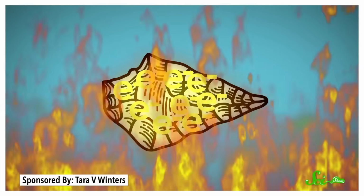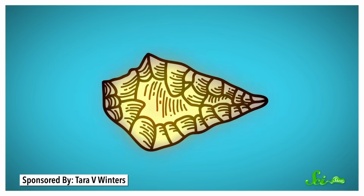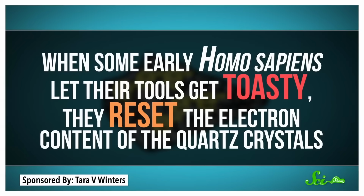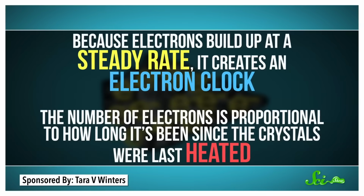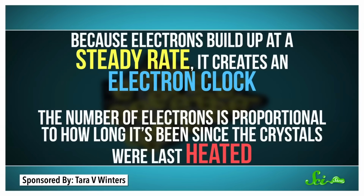When those crystals get heated up, the electrons get enough energy to escape. The crystals zero out, and then start building up electrons again. When some early Homo sapiens let their tools get toasty, they reset the electron content of the quartz crystals. And because electrons build up at a steady rate, it creates an electron clock. The number of electrons is proportional to how long it's been since the crystals were last heated.